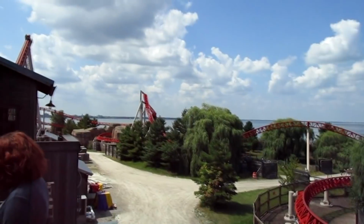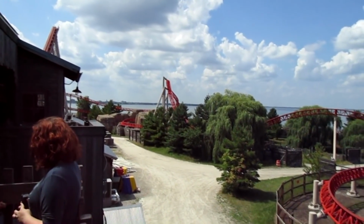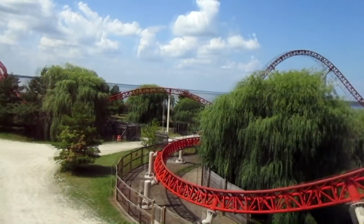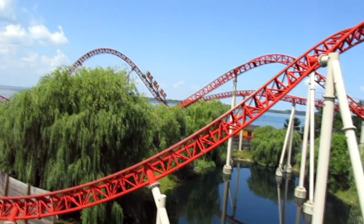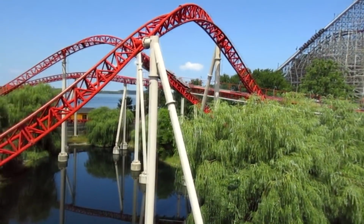Maverick. If it weren't for Steel Vengeance, you would still be my number one coaster. But still, you are a strong number two coaster for sure. Because Maverick is just adrenaline from beginning to end. From the first overbank drop to the tunnel with a launch, it is awesome.